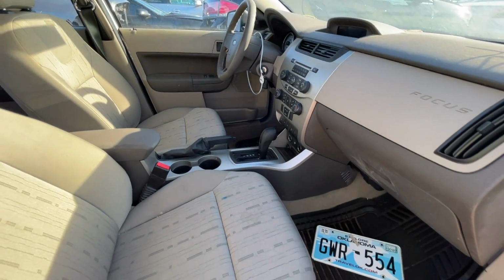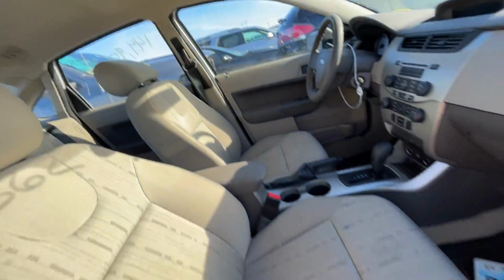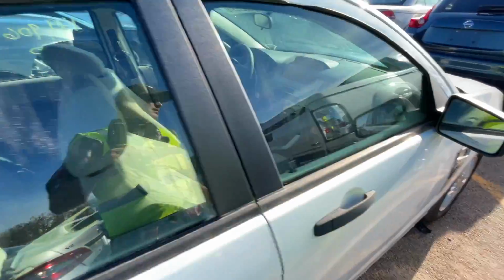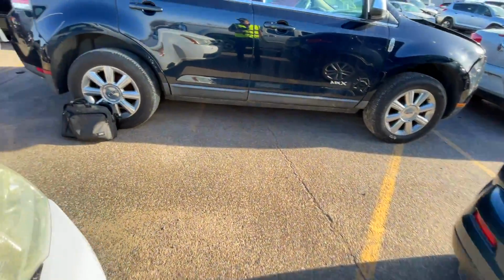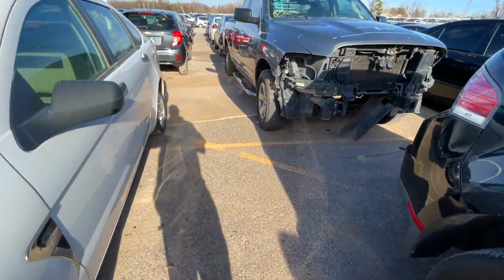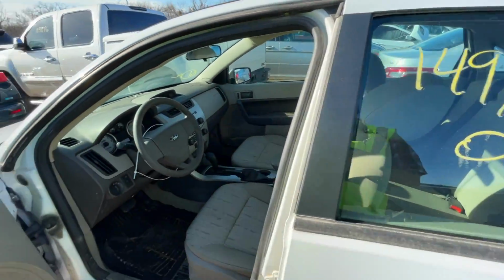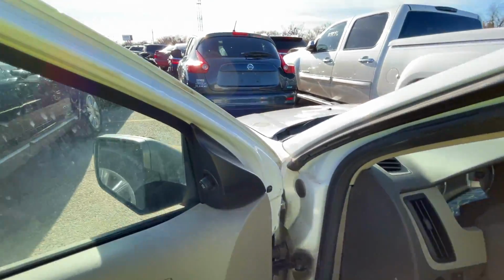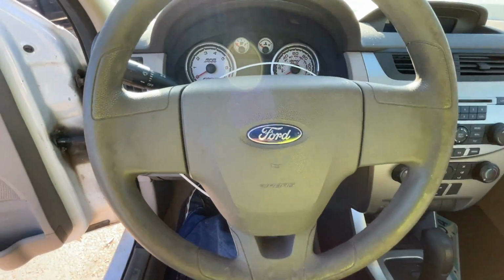This is nice. This is real nice. It's got power. That's a good sign. Like I said, AT&T cars, I'm not going to say all the time because there are exceptions to every rule, but AT&T cars are just phenomenal vehicles, man. They really are. Steering wheel looks good.